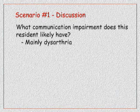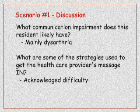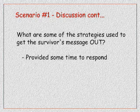What communication impairment does this resident likely have? Mainly dysarthria. What are some of the strategies used to get the healthcare provider's message in? She acknowledged the difficulty in communication and apologized and took some responsibility for the communication breakdown. What are some of the strategies used to get the survivor's message out? She provided some time for him to respond.